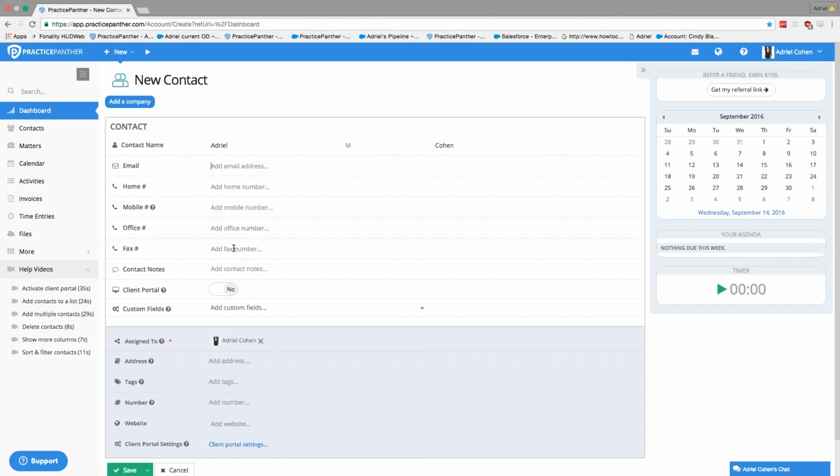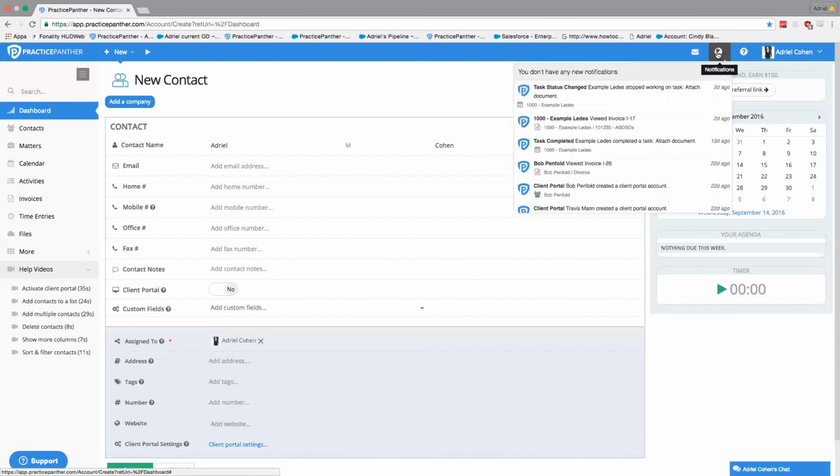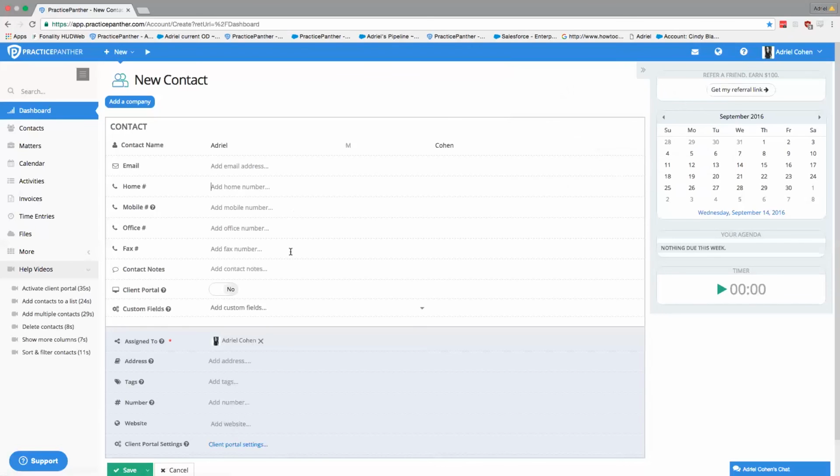Another really great feature that no other software has with the portal, by the way, is this notification panel. As you can see, I'm always notified of anything that my clients are doing. Let's just say I send Adriel Cohen an invoice to the client portal. As soon as Adriel Cohen opens up that invoice, I am notified in real time. Why does that help? Because a lot of your clients may not tell you the truth of whether they got their invoice or not. So it's good to stay in the loop with what your clients are actually doing.